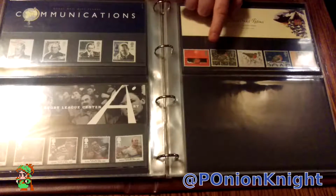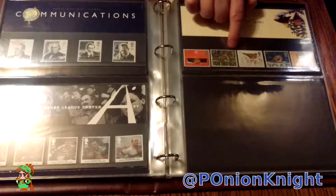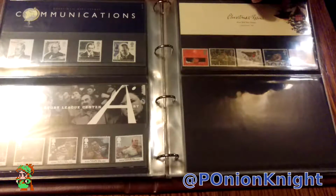Christmas Robins. So there's, yep, Robins. There's one in a letterbox. Oh, look at him, isn't he sweet?